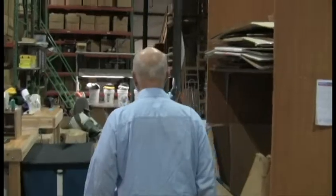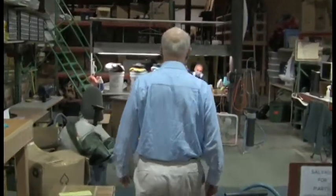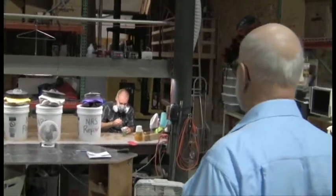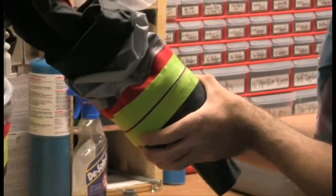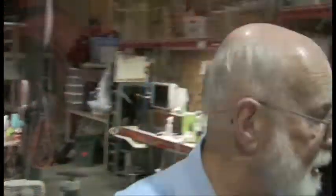And here in returns and repairs, we have Mark working on repairing some dry suits. It looks like he's doing gaskets today. We're now capable of doing a lot more repairs than we were before, when we had to send a lot of those things out.